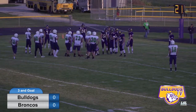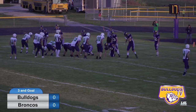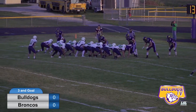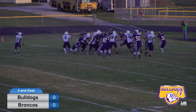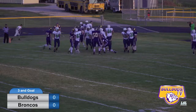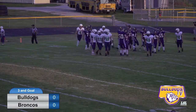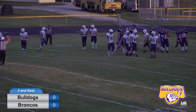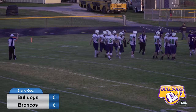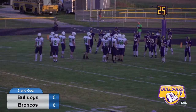Third down and goal. See if they can't hold them to a field goal here on the opening drive for Belmond Klemme. They've moved 50 yards already. There's a handoff. Nope, that's a fake up the middle and a run around the corner by the quarterback, Easton Barris, for the touchdown from 3 yards out. And that puts the Broncos up 6-0.